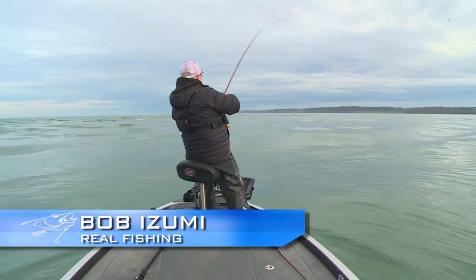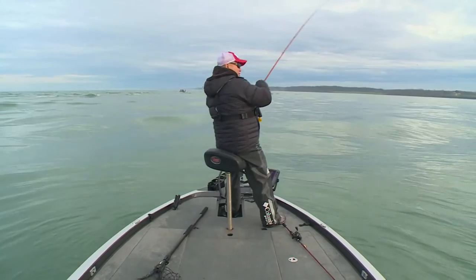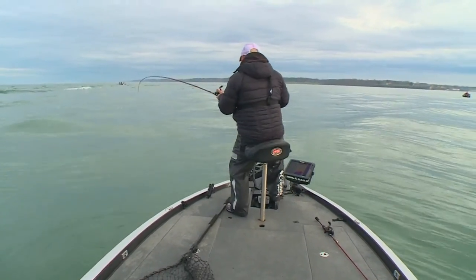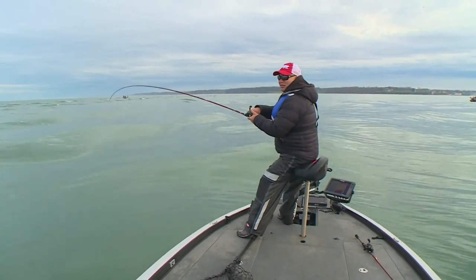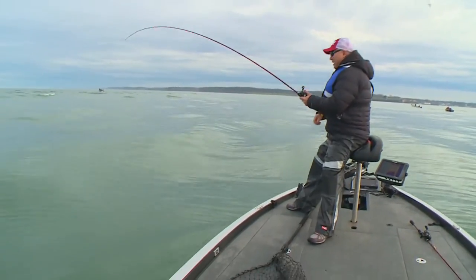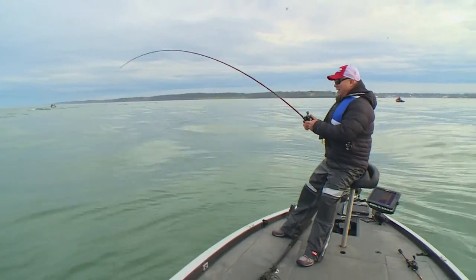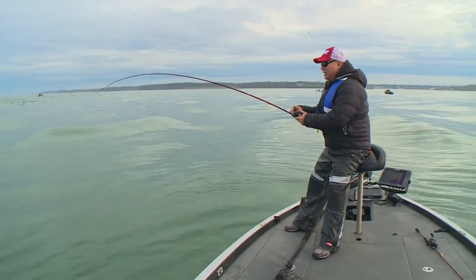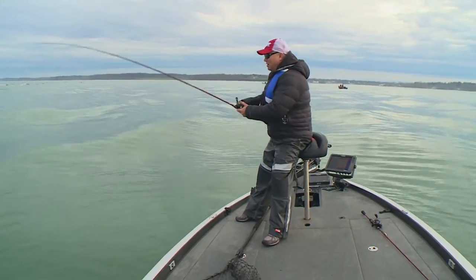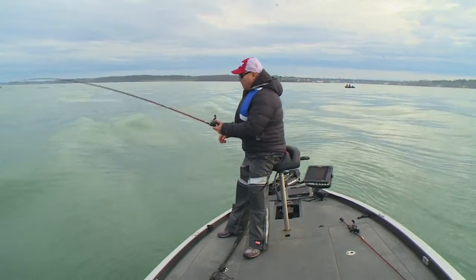Oh man, these things just hammer it, and even though the water's in the 40s, it's amazing how hard they hit. Just as I was coming up on the break, I'm bouncing that swim bait, and you can feel it bounce, bounce, bounce, and then all of a sudden, boom, they hit it. What I'm doing today is I'm using braided line, and I just think in this deeper water, the braided line gives you a little bit better hooksets.